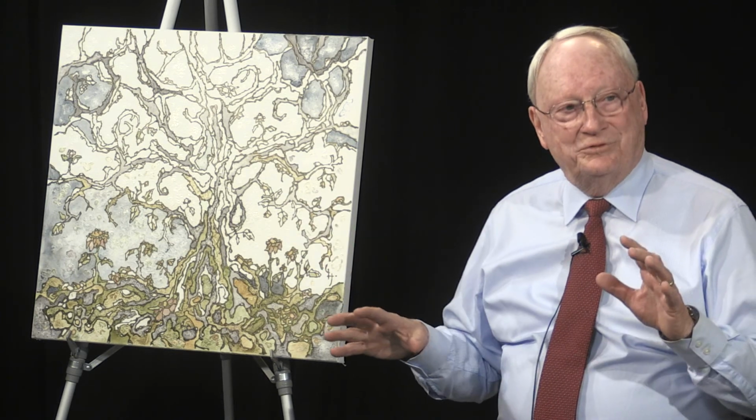Are you working on both the blossom and the tree at the same time? At the same time. And is that typical? Yes. Because my layers need to dry, I usually work on 3 to 4 paintings at a time at that size. Yeah, in my small studio.